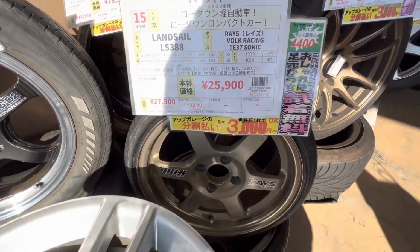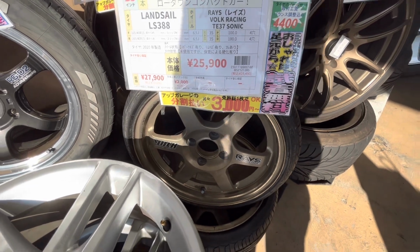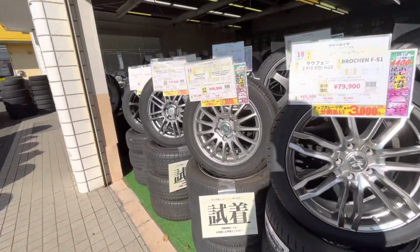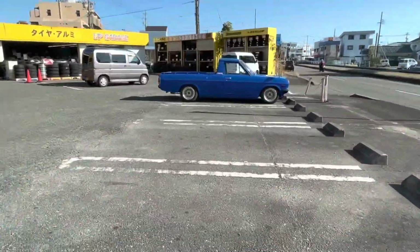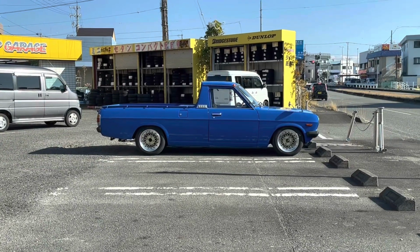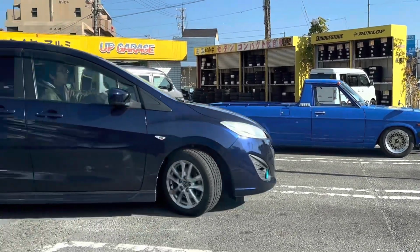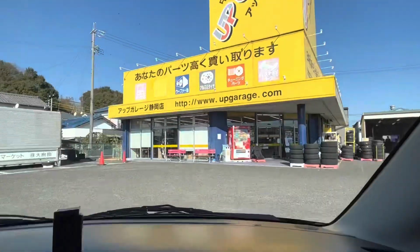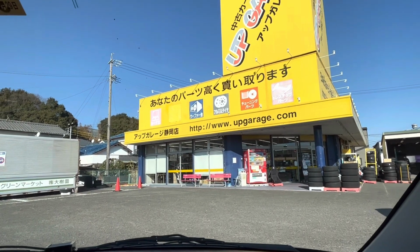But still, T37s for a K car? A set of two? Sure, why not? Yeah, otherwise not really anything. All right, let's get out of here. Dude, that thing is so sick. Honestly, you really, really rarely see one of those. That is super, super nice though. But we're done here. Didn't really find anything too much, so yeah, let's get out of here.